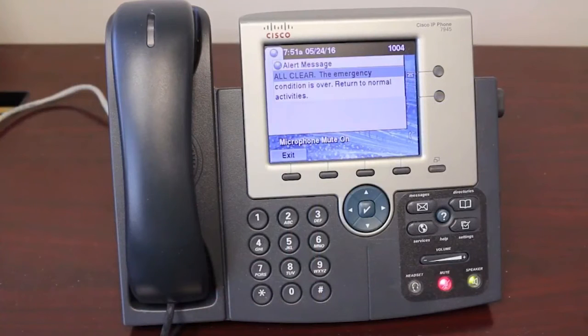So you've got an activation for an all clear going on. The emergency condition is over. Return to normal activities. All clear. The emergency condition is over. Return to normal activities.